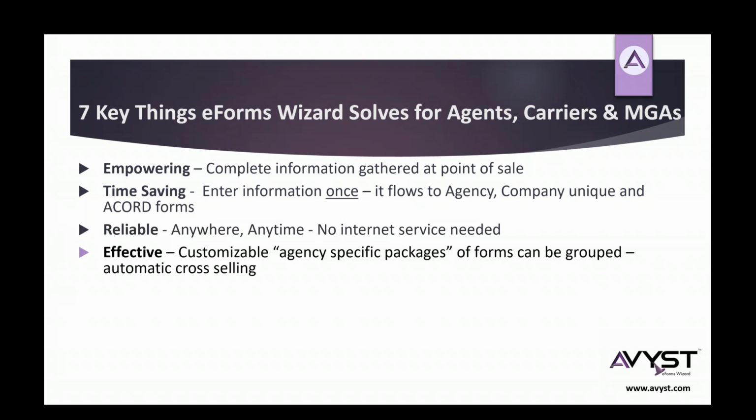Now, the ability to create what we call customized forms packages increases the chance that your submissions are going to be complete, and it encourages cross-selling and account rounding a lot more automatically, which also helps with E&O loss prevention because we are gathering the same data effectively and consistently.